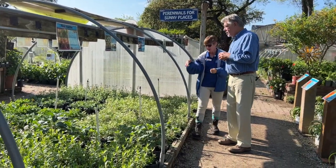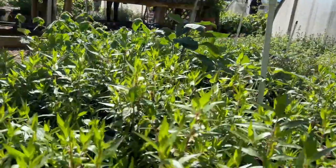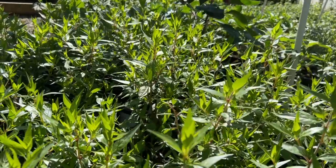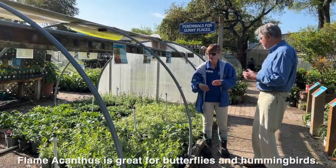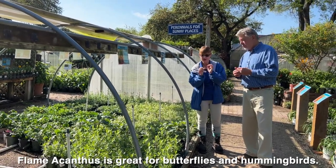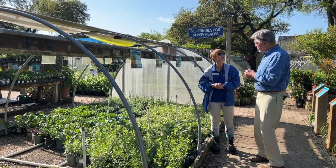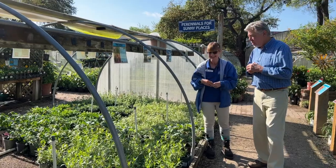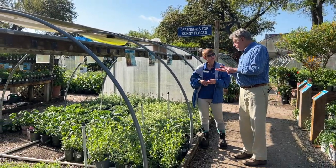There you go. Flame acanthus, one of my favorites. Now, this was a little sign that you had on here. It's a great butterfly plant, a great hummingbird plant. It's got those nice little tubular shaped flowers that the hummingbirds absolutely love. Do bees like this? Bees like it as well. So this is a triple B: butterflies, bees, and birds.